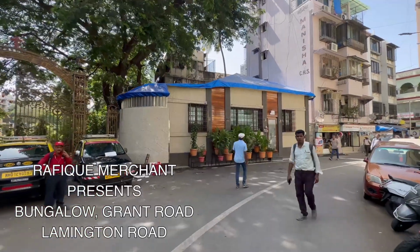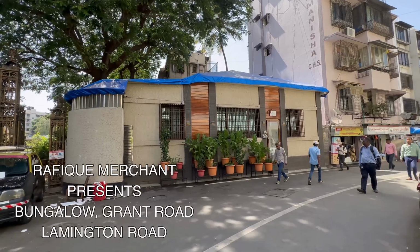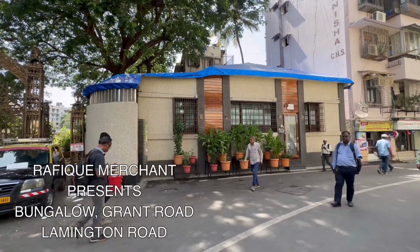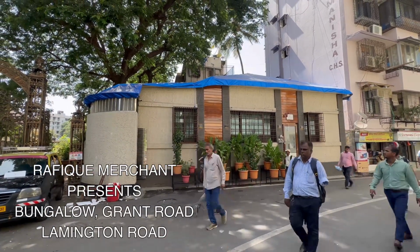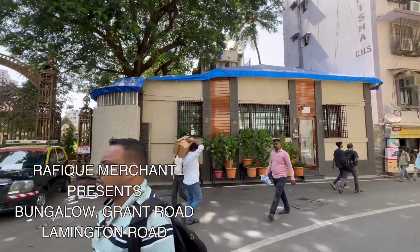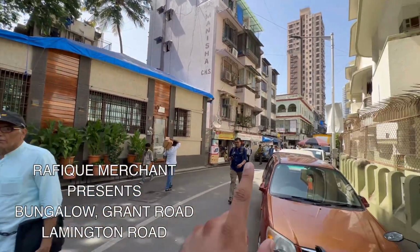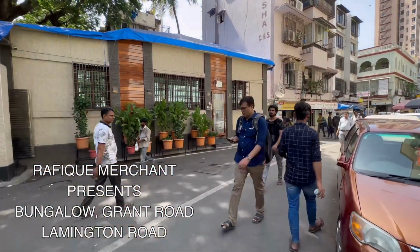Bungalows in South Mumbai are a rarity and retain their charm, like this bungalow, which is fully done up, exclusively furnished with electronics, and renovated a couple of years ago, with more than 8 to 10 crore spent just on renovation, right next to Emmanuel Church. We are at Lamington Road, Grant Road. Let's go in and have a look at this one.